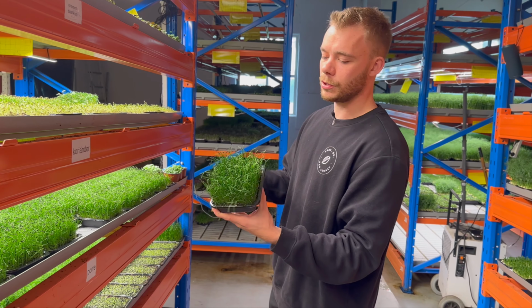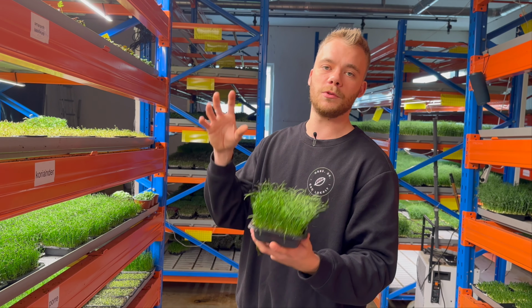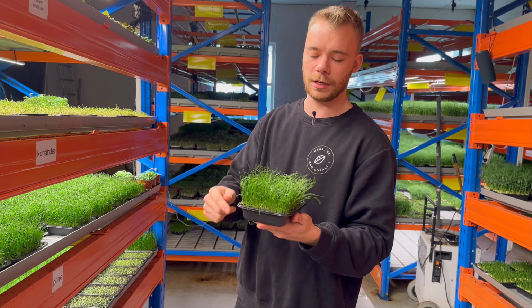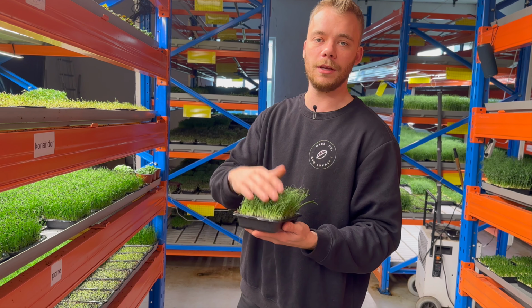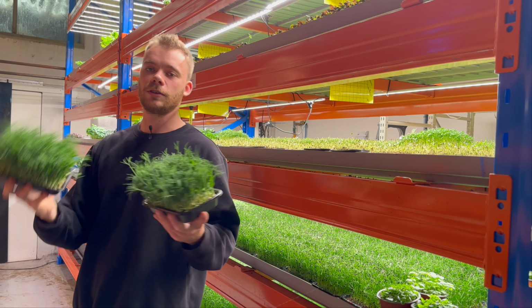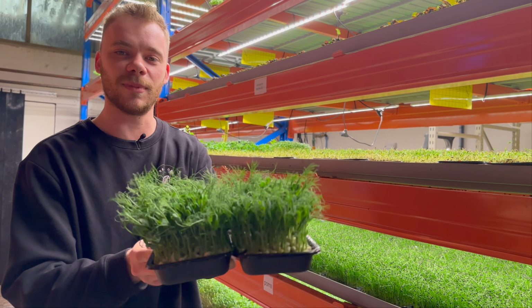And these products usually come from the Netherlands, but here in Denmark we started growing them, so now we don't have to ship products all the way from Netherlands to Denmark to the restaurants, because we can grow it locally in-house. And we can make a really nice, stable product all year round. So really nice. This is Microgreens.